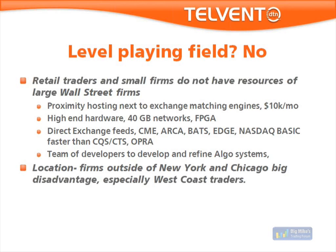So you're in milliseconds difference between those feeds alone, let alone the transport time and processing time. And then you also need a team of developers. They're always refining their algos. If you let an algo run for 6 months, that's a long time. You don't build it and let it run, just like any other software. It's an evolution.